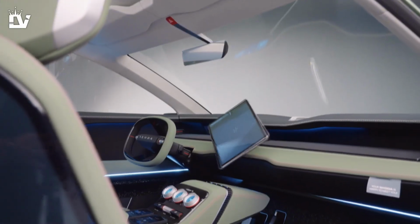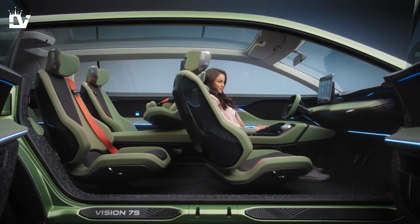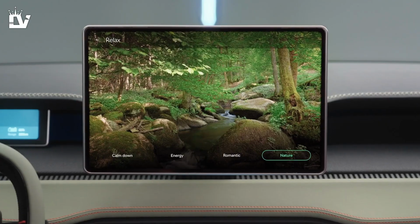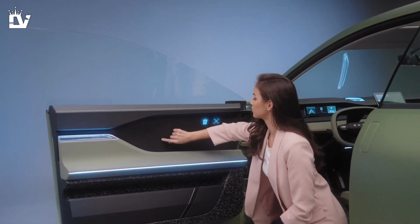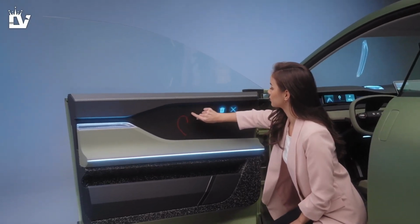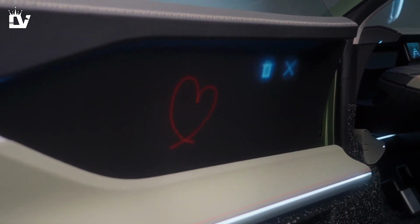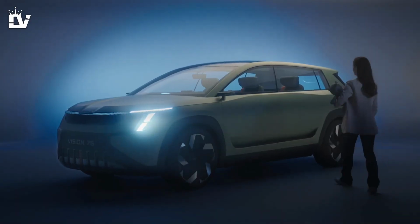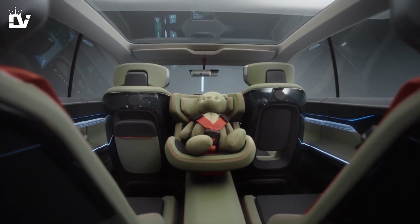In relax mode, the steering wheel and display slide back into the dash, the seats move forward, and the doors display augmented reality with calming music. And if you have kids, they can even draw on the doors with a built-in touchscreen. That's one feature no other car company has thought of: drawing on your car. It's cool up until you're about 10 years old, then you're just hoping they don't draw a stick figure of you with a giant head.